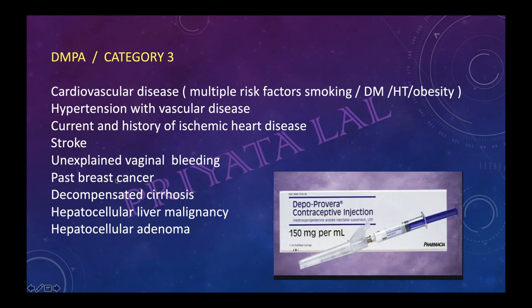All progesterone, category 4: past breast cancer, decompensated cirrhosis, hepatocellular liver malignancy, hepatocellular adenoma. So this category 4 will always be there for any progesterone. Okay, so this part is different, but this part is same. So this is DMPA category 3. You have to remember this.